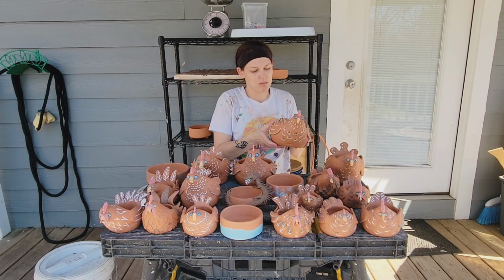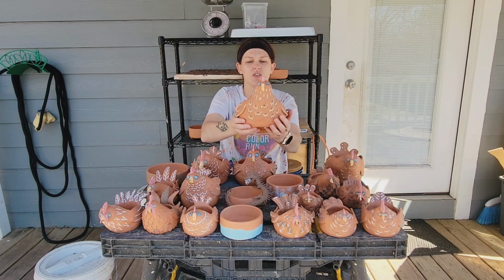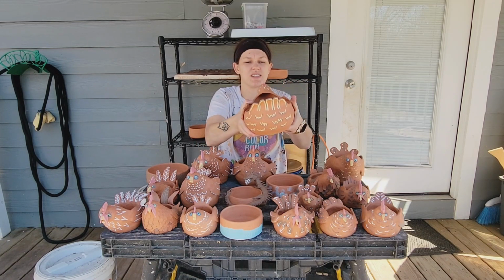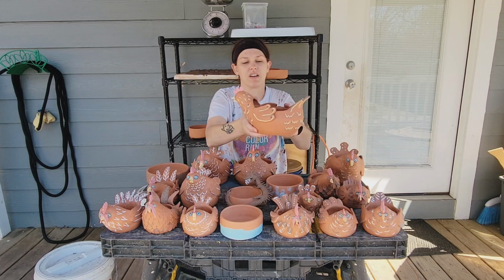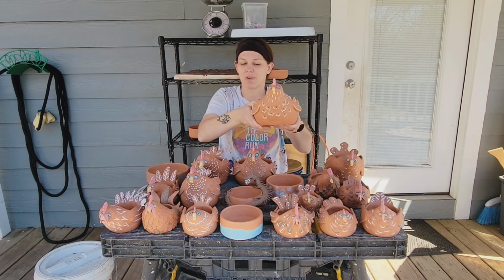Up next, we have another big girl, a little bit wider and shallower of a pot. This is Theodosia. And Theodosia is one of my favorites as far as the painting goes. I really love her. Y'all are lucky that I'm putting her in the shop because this one almost became mine as well.